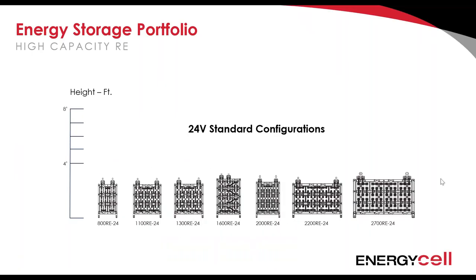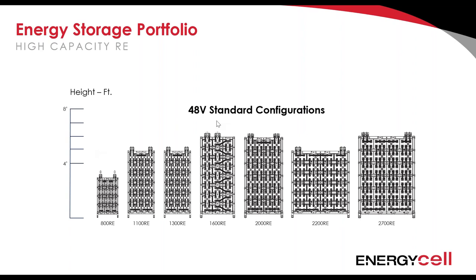And here are some of the sizes, how they will look as far as height. Here's 4 feet. There's a 24-volt configuration, and there's a 48-volt configuration. You can see how they get a little bit taller once you go with 48 volts, because we have double the cells on each system.